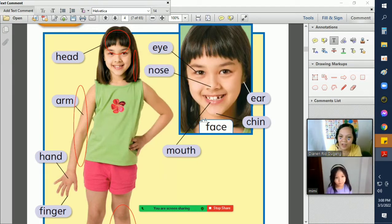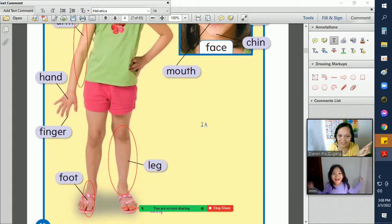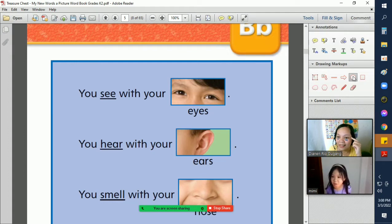Now, let's go on. You know this already. Let's go to the next page. Next. Here. If there are 2, if it is just 1, eye. If it is 2, eyes. With S. Eyes. Yes. If 1, just 1 eye.